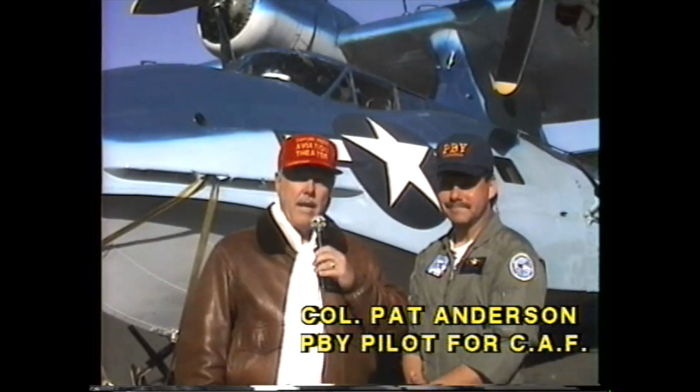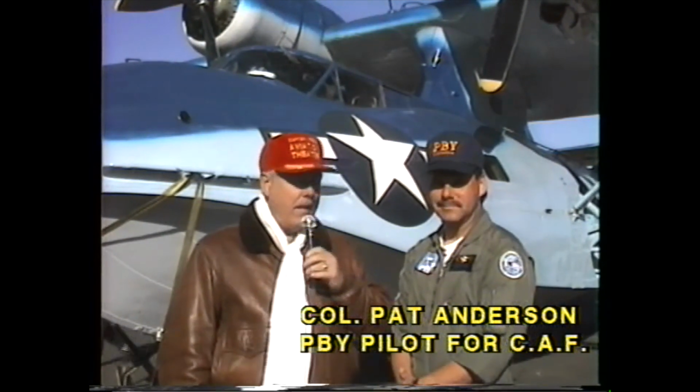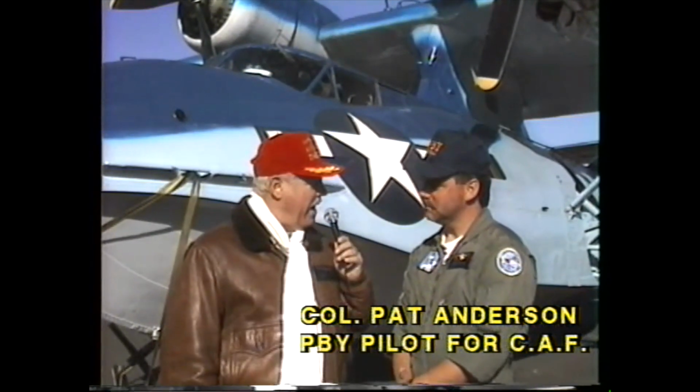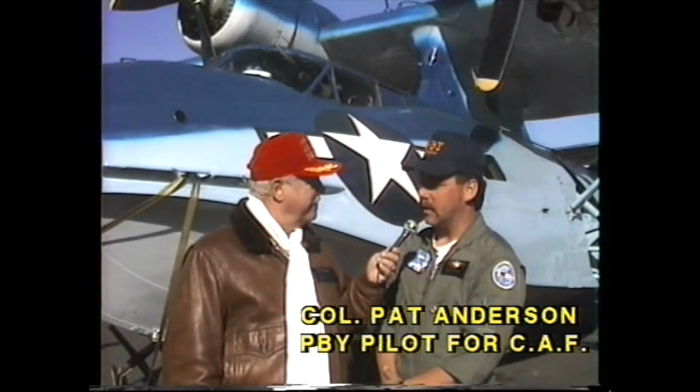Ladies and gentlemen, this is Pat Anderson, and he's the pilot of this Catalina PBY. Pat, the first word that comes to mind about this airplane is it's big. It's very big. The wingspan on it, Fred, is 104 feet. The empty weight of the aircraft is 19,000 pounds. It grosses out just a little over 30,000 pounds.